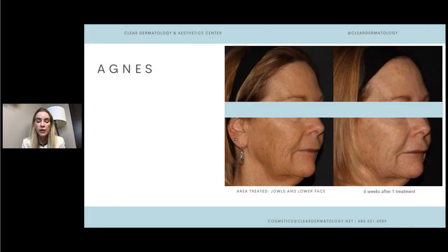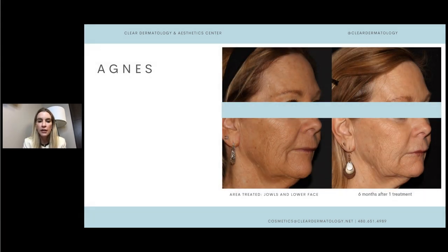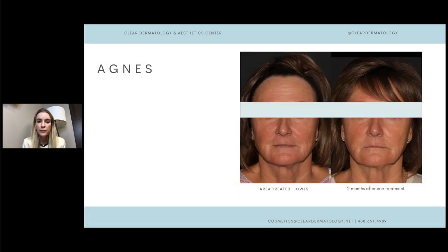What I was really going for was that texture change. So we really wanted to improve that genetic sun damage texture that you can see on the left. And we can see on the right, it looks really, really improved, much smoother. If we continued, this is a patient who might want to undergo 3 treatments. If we continue doing this, we'd really focus on that texture and really smooth out that area.